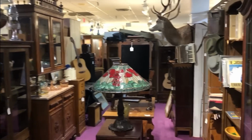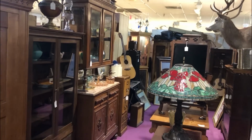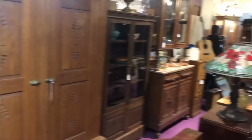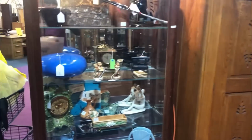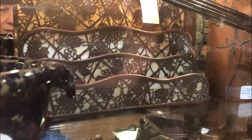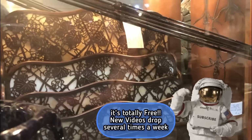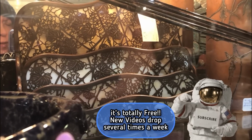Okay, here's a booth that I very rarely come into. Some interesting pieces of furniture for sure, but I spotted something I've never seen. It could have been here, and I just never really come in here. But that's really pretty. $950. Tiffany Studio, New York. That piece there.